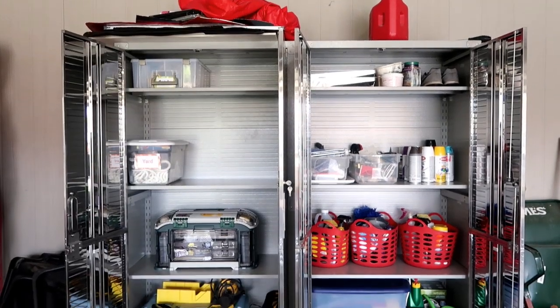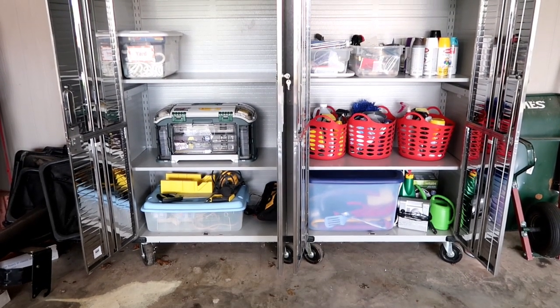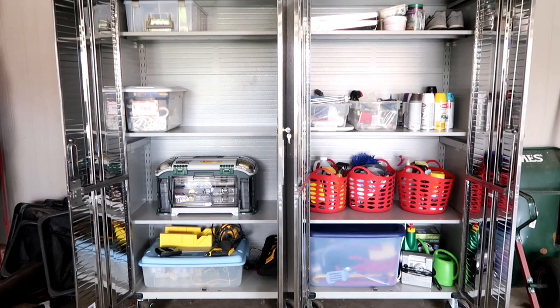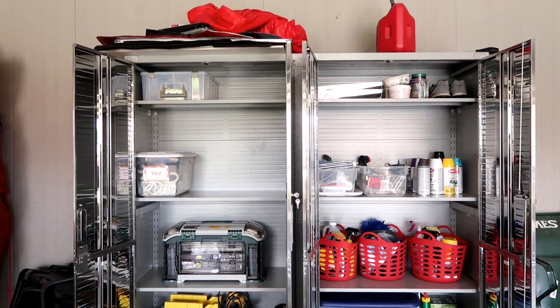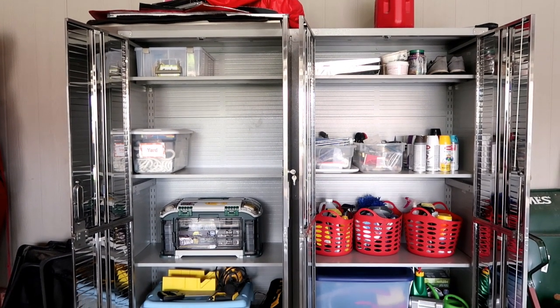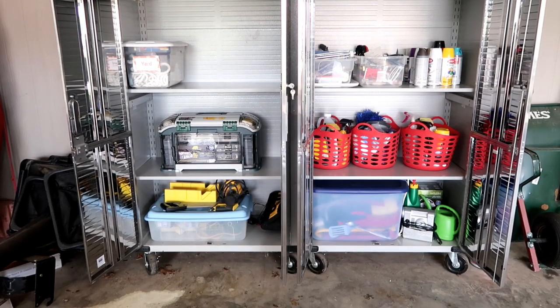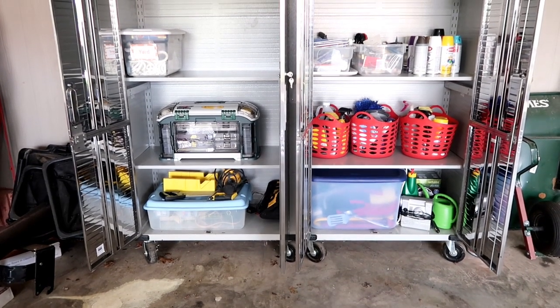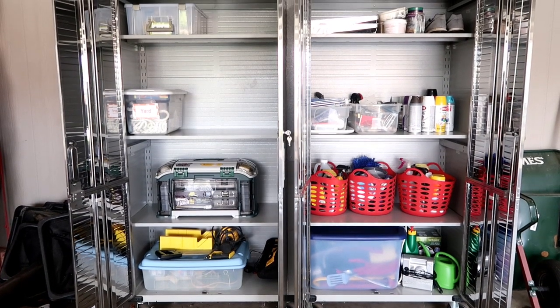And here is the after. I think it looks so much better. And I know it's a cabinet in the garage, so it doesn't have to look perfect. It doesn't have to be Pinterest worthy. As long as it functions for us, everything's clean, everything's organized, everything is easy to get to, then we have accomplished our goal. So you will notice that nothing is crammed in here.